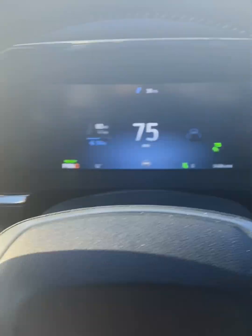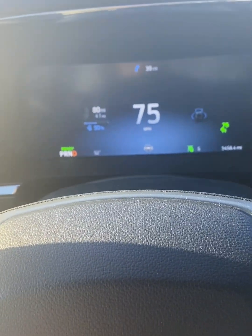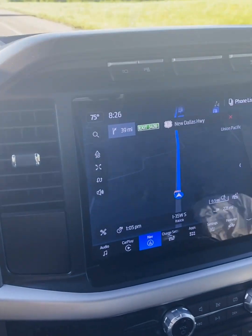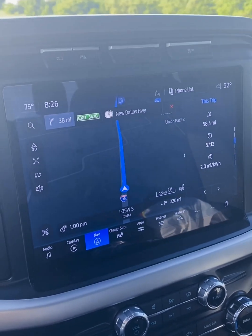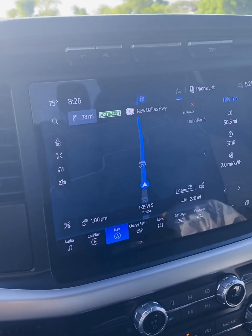Hi everyone, welcome back from the road. We are headed to Waco now. But what I wanted to show you is this nav actually has been doing a good job, and I don't know if you can see it, but it tells you how many more miles I have to my final destination.